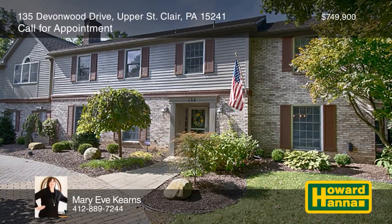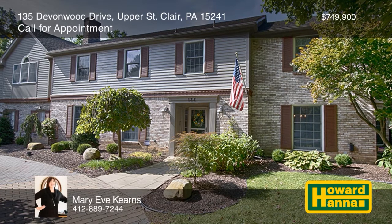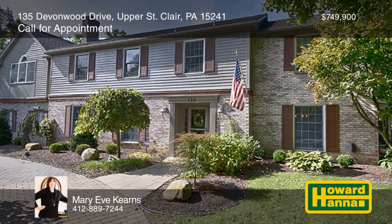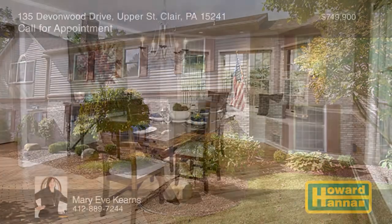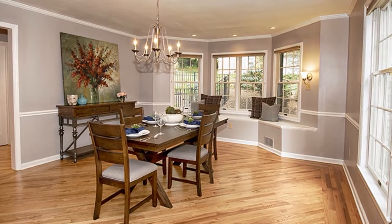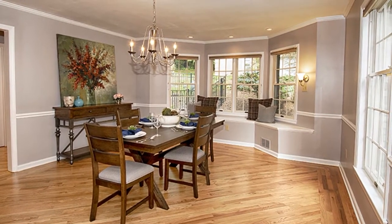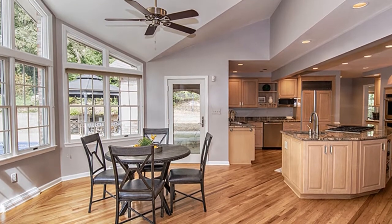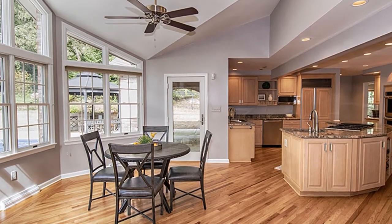A governor's driveway leads up to this five-bedroom, five-and-a-half-bath home listed for $749,900, part of the development of Westminster Manor. Just off a gracious two-story entry, cool, gray-toned walls enclose formal living and dining rooms. Granite counters and stainless steel appliances, including a Sub-Zero refrigerator, surround the kitchen's 12-foot island.